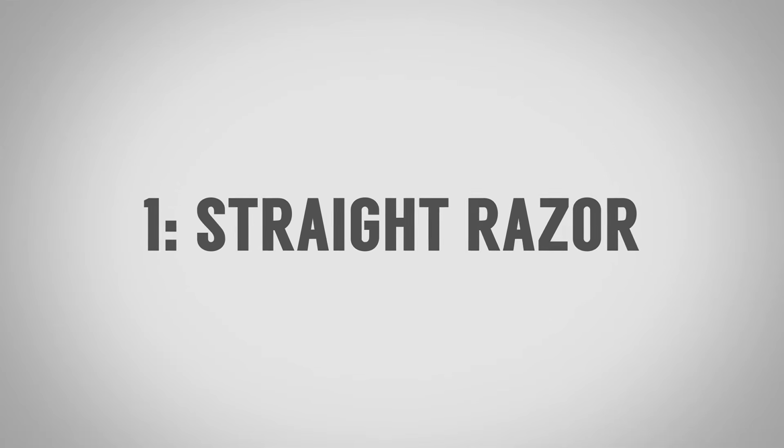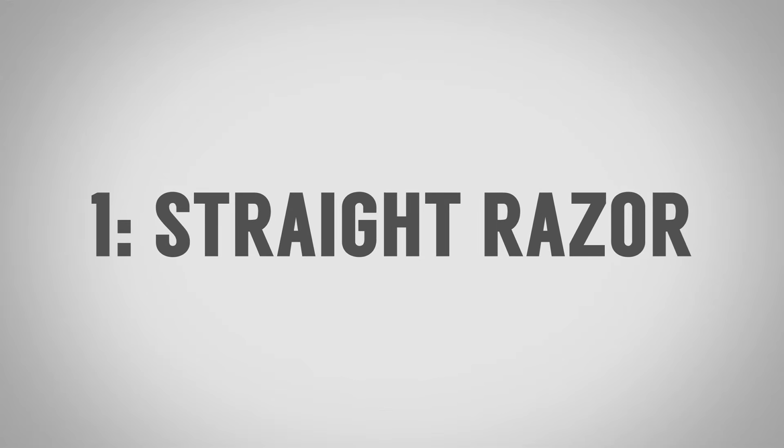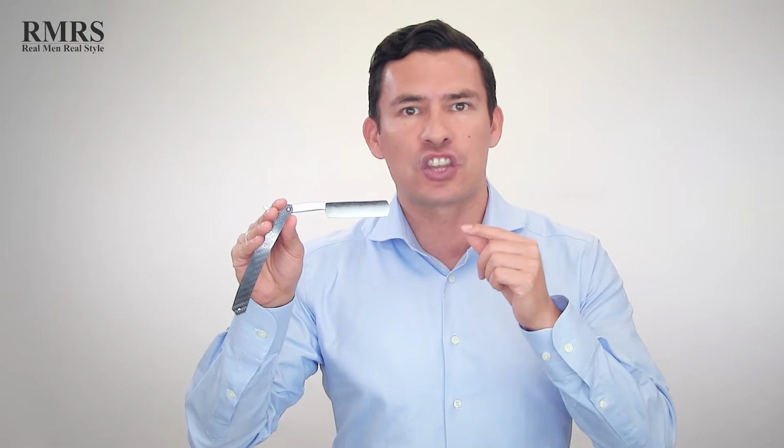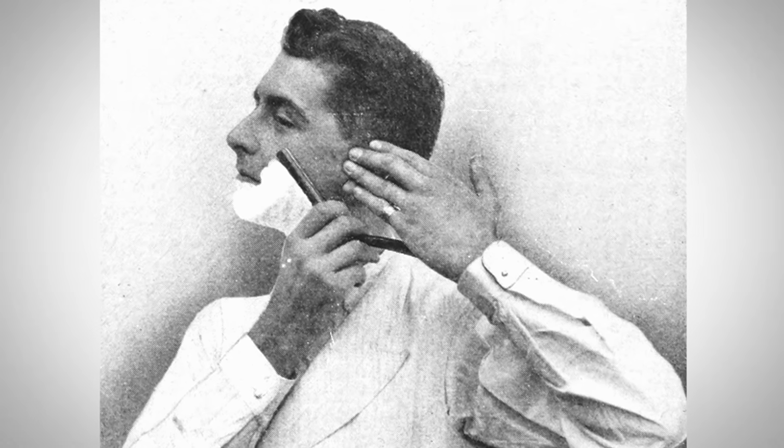The first razor style I want to talk about is the straight razor. This is the grandfather to all the razor types I'm going to be talking about here. Go back thousands of years, used by the ancient Egyptians, the Greeks, the Romans. This right here, 200 years ago, was the prominent razor. I mean, it was just simply, it worked.